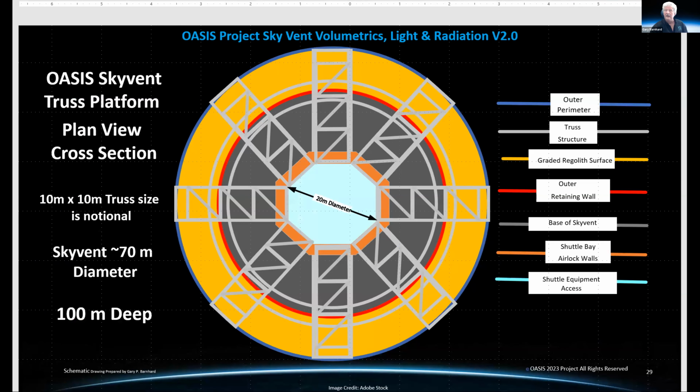This is an overview trying to show the sky vent truss platform notional construction. We started off with essentially a 10 meter by 10 meter truss size, which means that each one of those trusses, you could actually take something that you've unloaded from a Starship and fit it into that truss to guide it through, with the appropriate mechanical systems, to what amounts to being the elevator system, and before the elevator system, the necessary craning tools to handle things in a safe and reasonable manner.